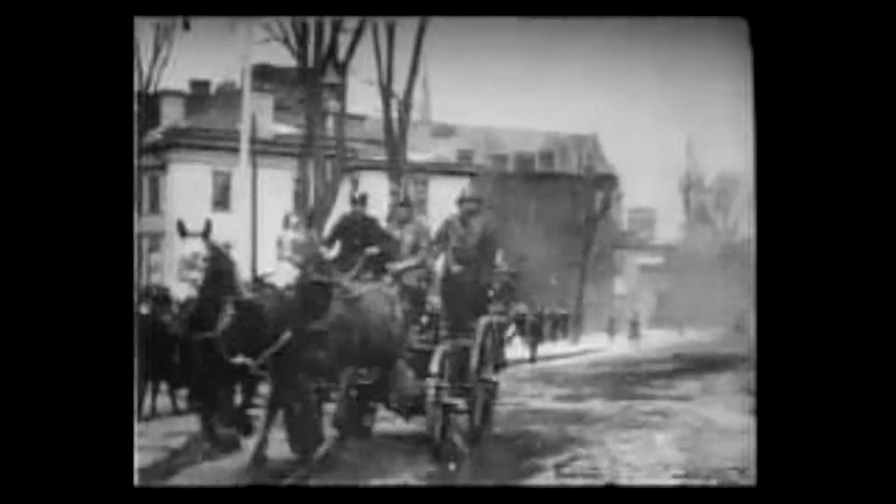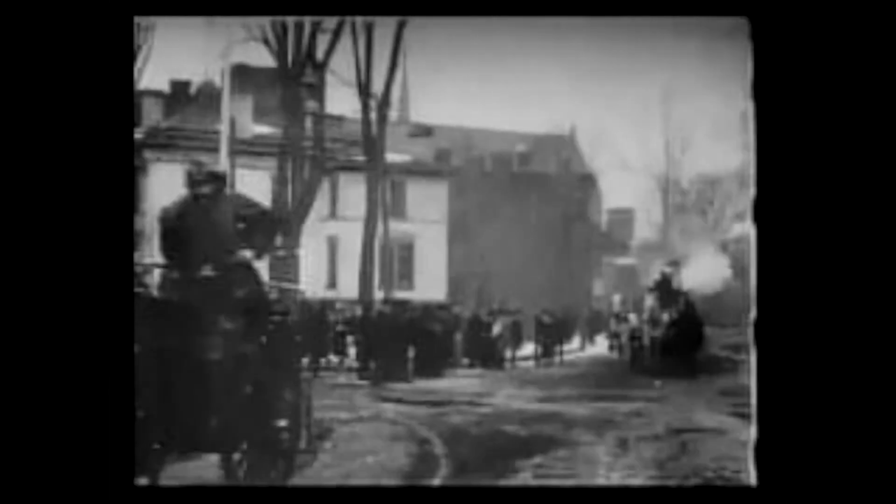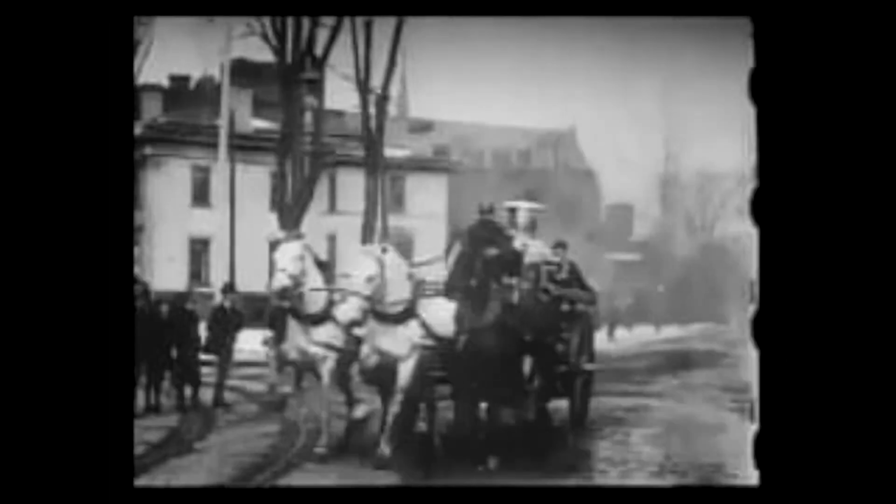The apparatus continues down the street. There's quite a number of pieces of equipment here. More equipment coming down the road.